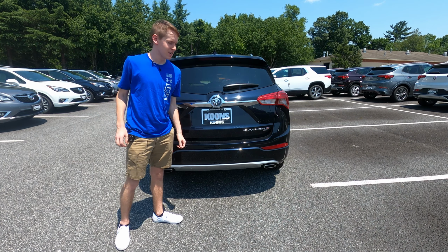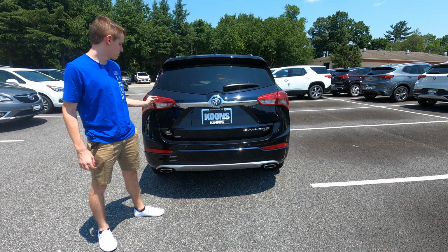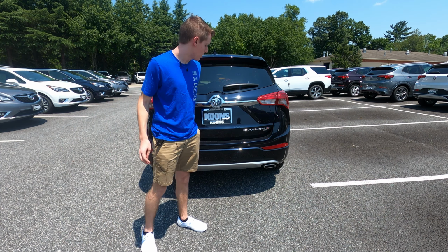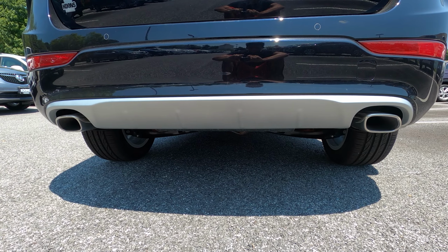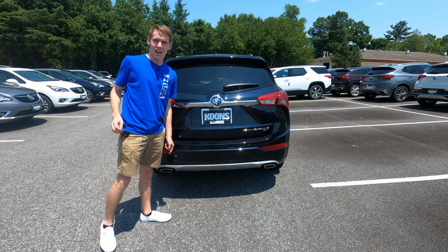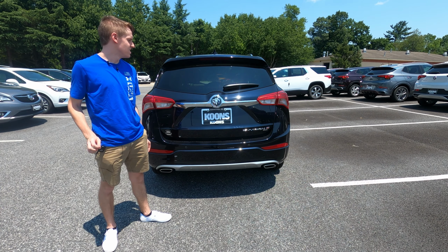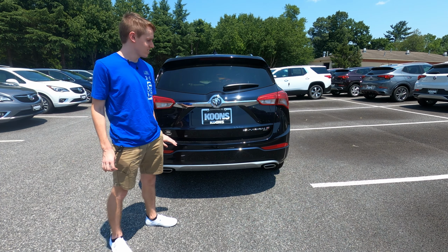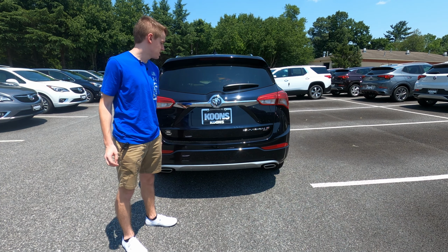So moving to the back of the Envision, you have LED taillights, which is a nice feature to have. Other than that, not much going on down here. You do have the exhaust pipes, which are technically fake, but they're very well hidden, so you wouldn't notice. Other than that, once again, like the rest of the vehicle, it's a pretty unassuming outside.